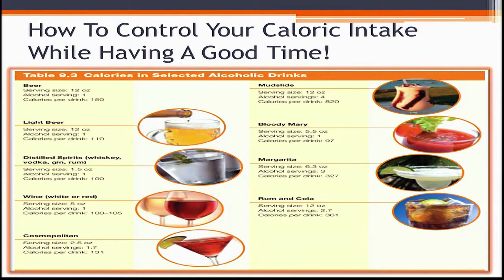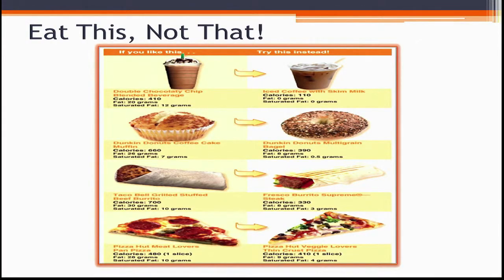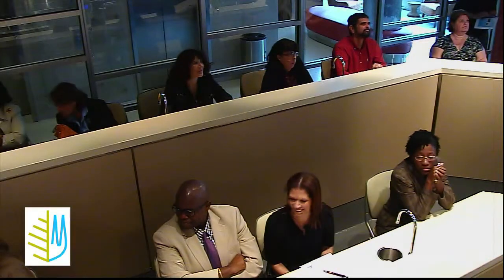If you like to have drinks, if you choose the rum and Coke, you're going to get about 361 calories. The margarita, 300 and some. The mudslide, it's very delicious, but you're gaining about 800 calories. So if you're going to have a drink, let's say that you say, well, I want to have a little alcohol in my blood, then you want to choose basically your shot of tequila. Because you're going to be getting the calories, but you're not going to be getting the Coke, and you're not going to be getting all of the other additives that are in these drinks. So basically, you can have a beer, you can have a glass of wine, or you can have a shot of tequila. You're going to be better off than if you have all of the other choices that you see there. So this is very simple.